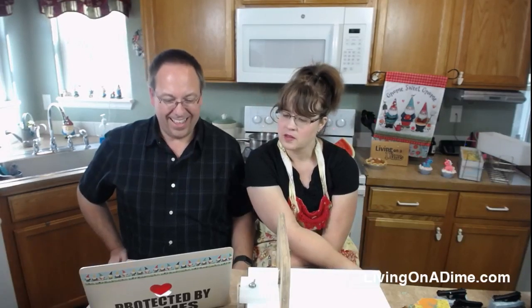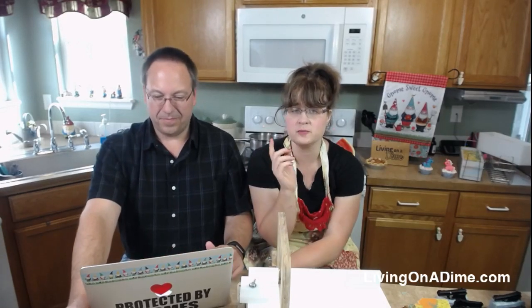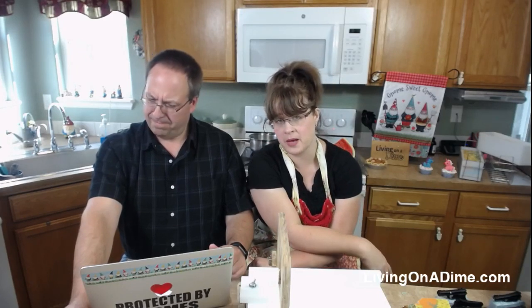You can also put them in Dixie cups with popsicle sticks. But here's the thing, guys. If you don't have popsicle sticks, use spoons. Just put spoons in there. And then you don't have to buy popsicle sticks.